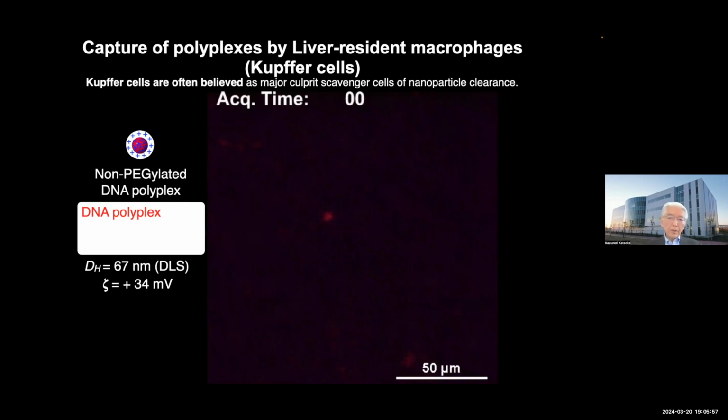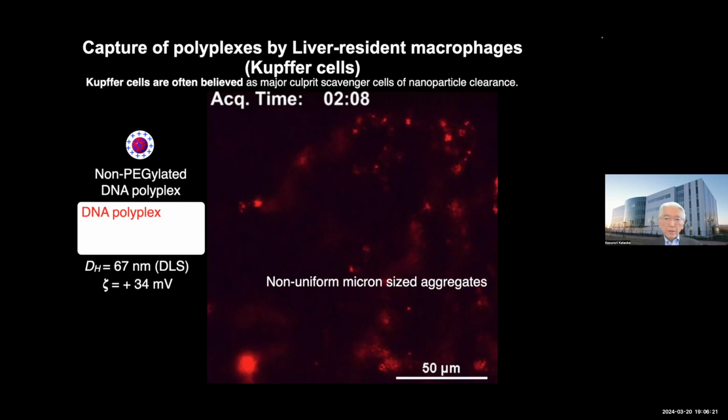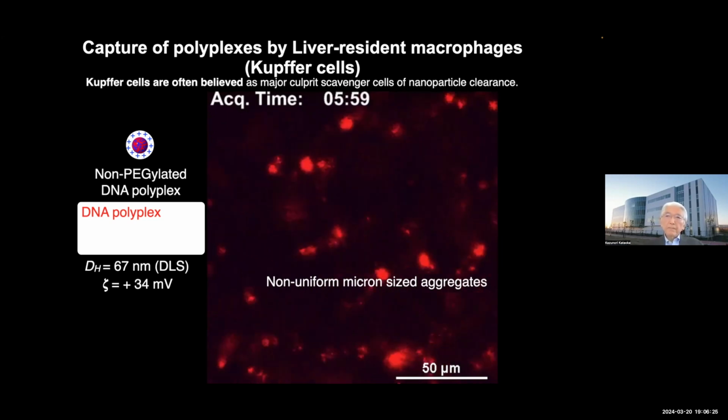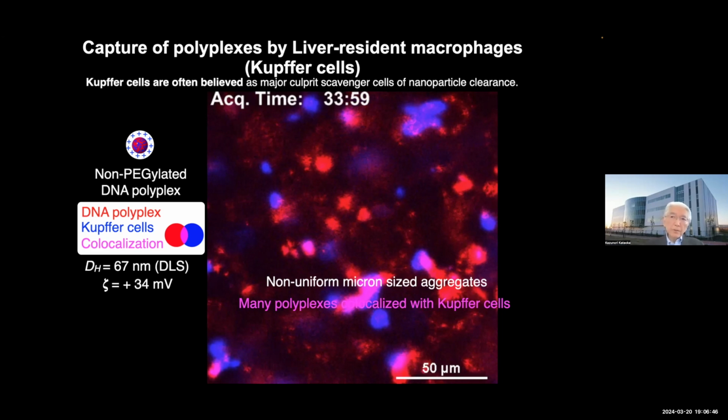Okay, here, we are now observing the sinusoidal capillaries of the liver under the in vivo confocal microscopy. When we administer non-pegylated DNA polyplex, a non-stealth nanoparticle, through the tail vein here, you can see micron-sized non-uniform aggregates form immediately and are stuck to the capillary walls. Subsequently, when we administer polystyrene particles labeled with a blue fluorescence dye, a marker for Kupffer cells actually, they highly co-localize with these red aggregates, showing that these are captured by Kupffer cells.